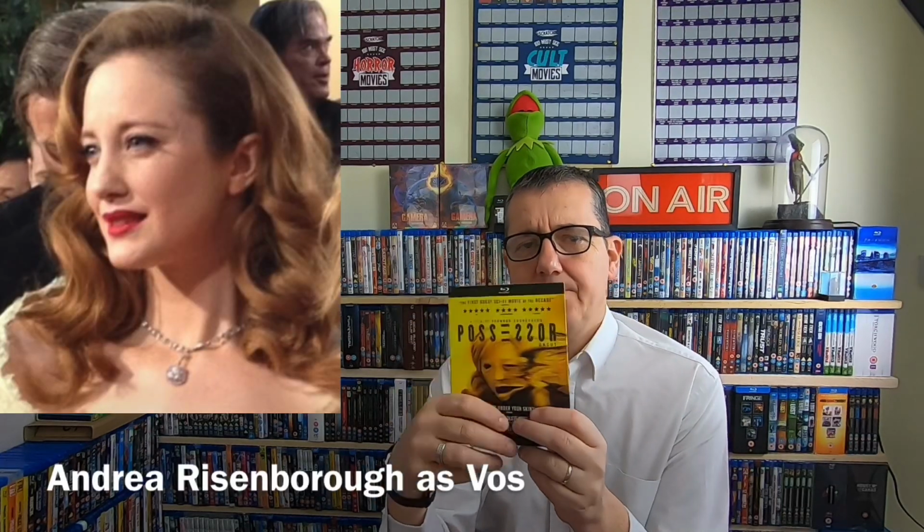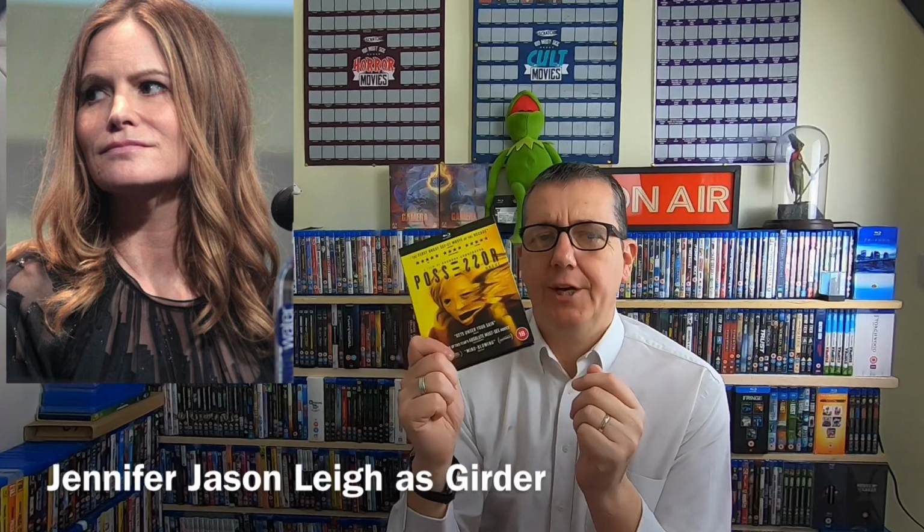The next one is a UK release of the film Possessor, a movie from 2020, which is a science fiction psychological horror written and directed by Brandon Cronenberg, that's David Cronenberg's son, and it stars Andrea Riseborough as Voss, Christopher Abbott as Colin Tate, Tuppence Middleton as Ava, Sean Bean as John, that's Ava's father, and Jennifer Jason Leigh as Gerda. It's got an 18 certificate, presumably for all the full frontal nudity and graphic violence.